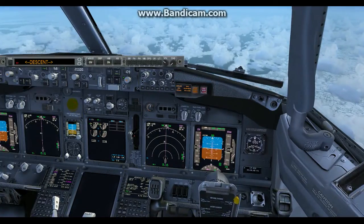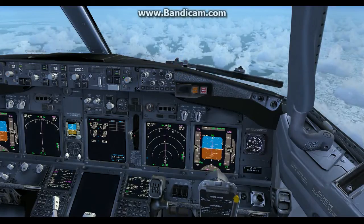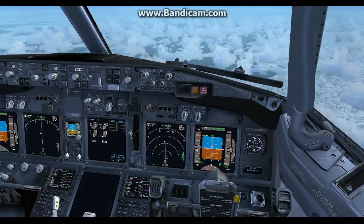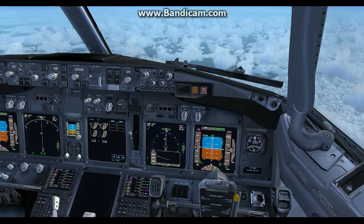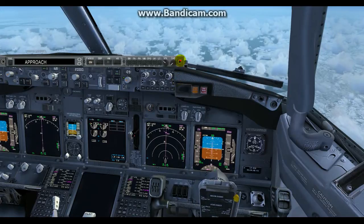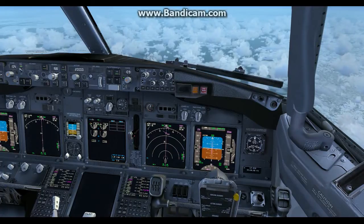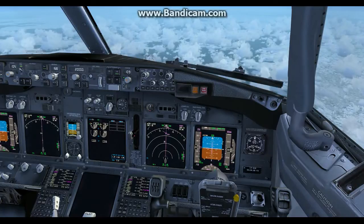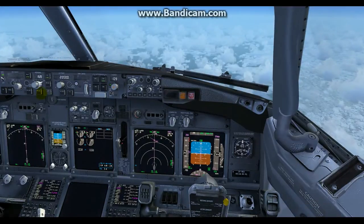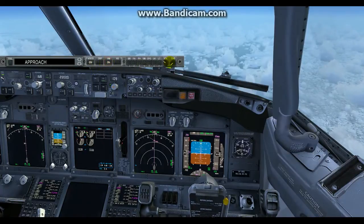Okay, so wait for the descent checklist. I'm ready for the checklist. Descent checklist. Pressurization. Landing altitude 0 feet. Recall. Checked. Auto brake. Level 2. Landing data. VREF 143. Minimums 200 feet. Approach briefing completed. Descent checklist complete. Okay, so that was the descent checklist.